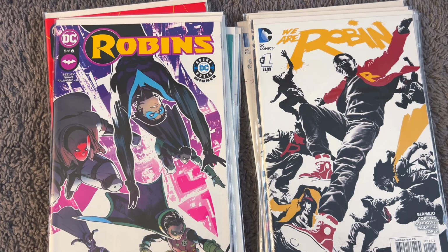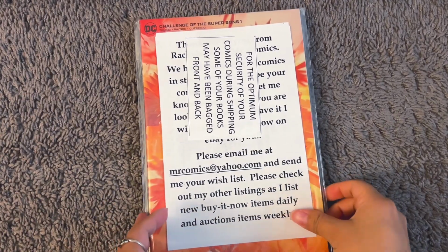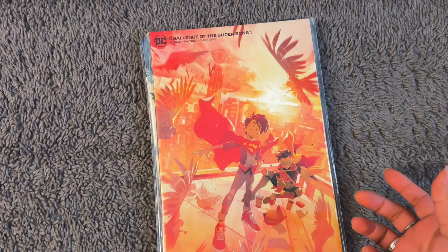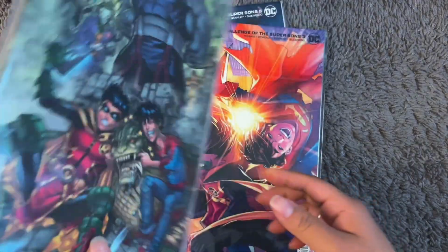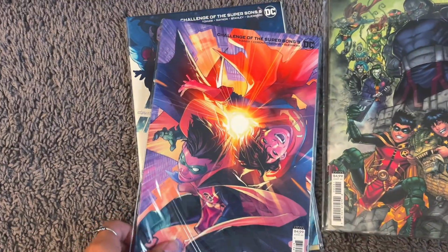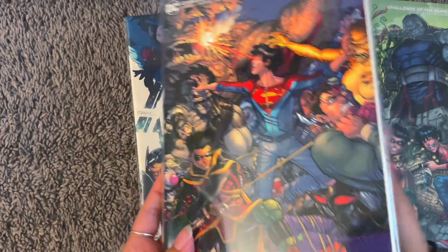And then I do have one more package, I believe. Yes. So here is my last package. Let me read this. I have the complete series now of the Challenge of the Super Sons 1 through 7, I think it is, and all of these are variant covers. So honestly, I paid not much, to be honest, but I'm excited. I already have a lot of these variant covers. I don't really care because the art is good and I can always put it up on my wall or something like that.